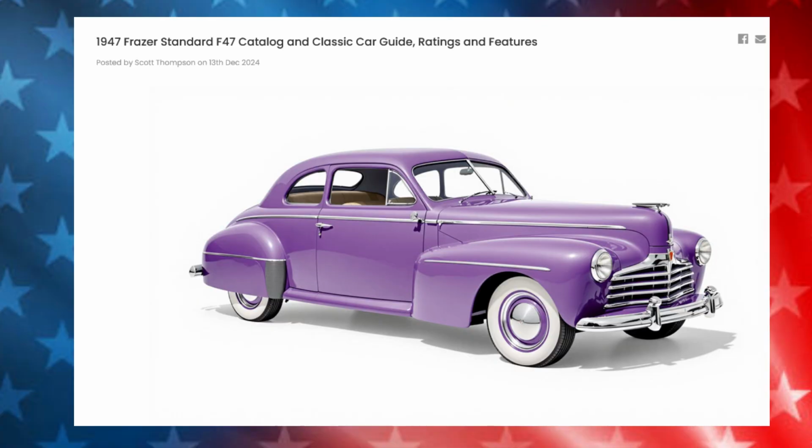President Trump yesterday said, hopefully sooner than later, maybe in a couple of years from now before his term ends in 2028. We'll see. Meanwhile, the F-47, well, in a roundabout way, it's been around for quite some time. However, it's not the only vehicle produced as an F-47, not to be confused with this beauty right here. The only vehicle I've ever seen that looks good in purple. How cool is that? The 1947 Fraser Standard F-47.